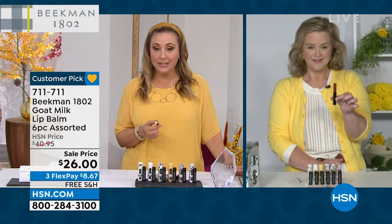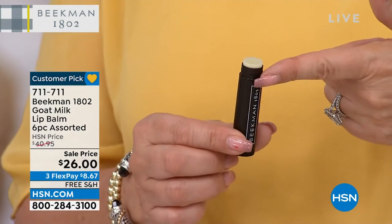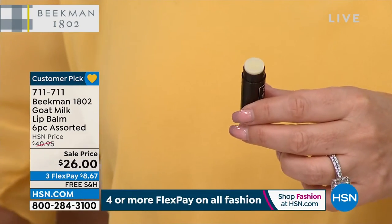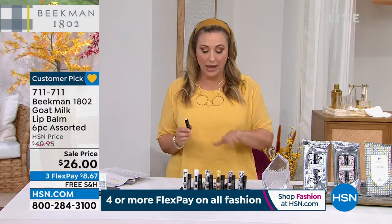And you're getting six of them. By the way, this is the fresh air. I want to show you the one Allison is showing has a little tint to it. I'm showing you one that does not. The fresh air has no tint to it. The pure goat milk has no tint to it. So it's actually just a couple of them that do. So really good for everybody.